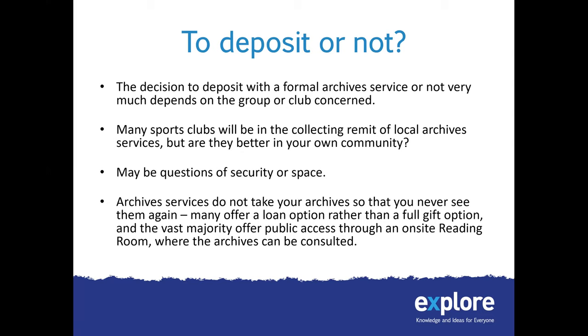Archive services can still support you, can still help you in a number of ways, but will you get the maximum benefit of that collection by having it yourself? However, it might be that your storage situation changes, your personnel changes, or God forbid, financially, your club has to fold. All of these situations can make people reassess their collections and what they do with them. As I say, the best thing to do is talk to your local archive service and ask for advice, and Explore will certainly do that for York-based clubs.